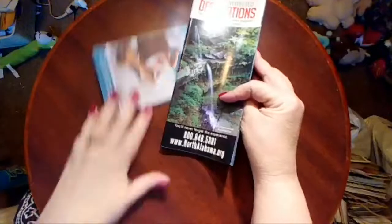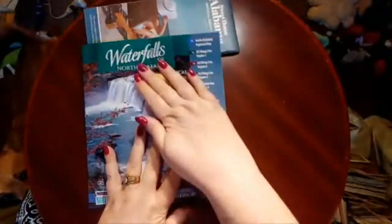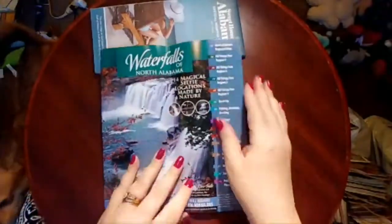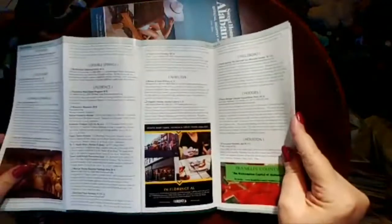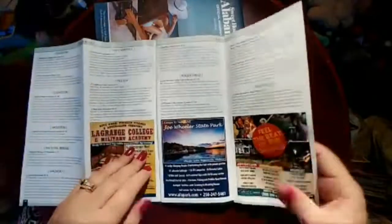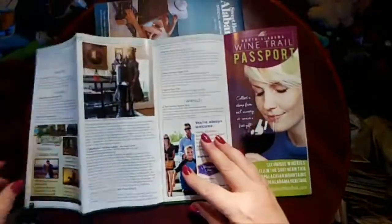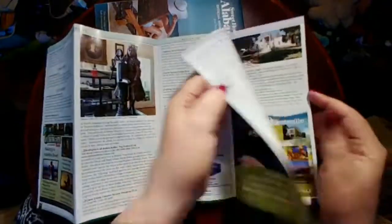And then this is Explore Unexpected Destinations. And it's like a fold-out book. Waterfalls of North Alabama. Maps with the regions on them. Again, it's got some really pretty pictures and stuff in here, y'all, that can be cut out and used. Words, if nothing else, you can cut the words out.